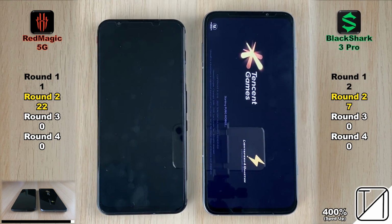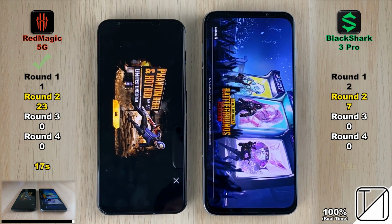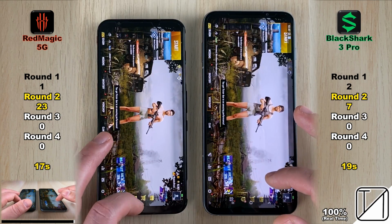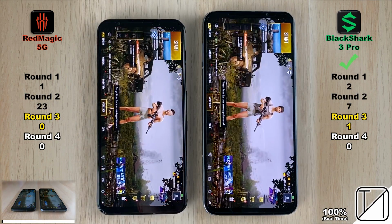Opening up our most graphics intense game of this test, PUBG Mobile, the game that you guys play the most. 17 seconds on the Red Magic 5G, 2 seconds slower on the Black Shark 3 Pro, putting it at 19 seconds there. And the Red Magic 5G closes the round with 23 points as opposed to 7 on the Black Shark 3 Pro. That is ridiculous.